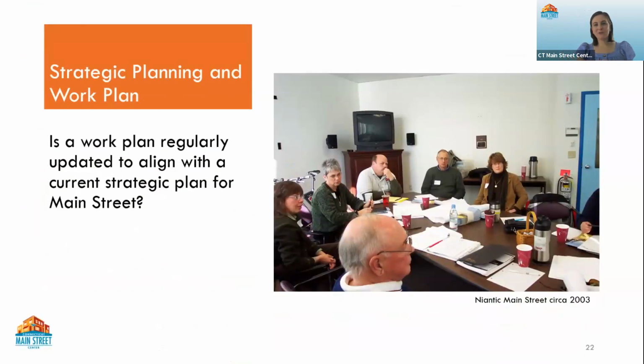Then once we have that board of directors, they're creating that strategic plan. They're creating that strategic plan that will guide the work that we're doing, and that it is aligned with the assets that you have, the branding that you're going with, and being able to hire someone to put together a work plan.